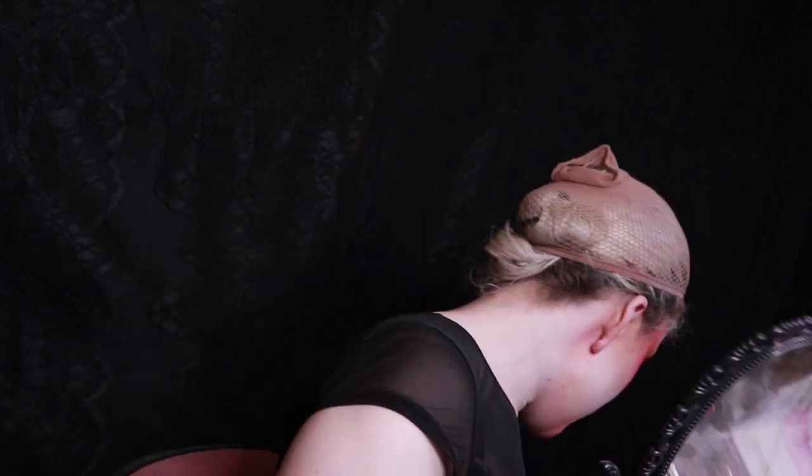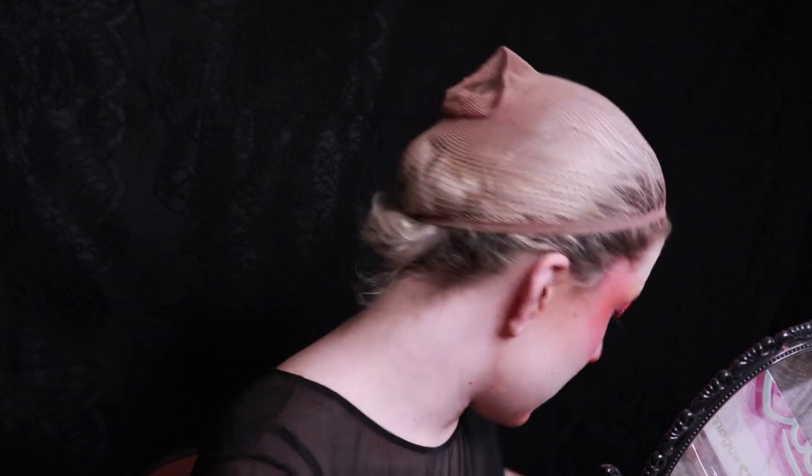One thing I will say though is I don't really like the size of the wand. It's huge and it makes it kind of hard to get the bottom lashes. Next I'm going to do my eyebrows. So I'm going to be using the NYX Liquid Suede in Orange County to do this. Oops. And I'm also going to be using it on my lips.